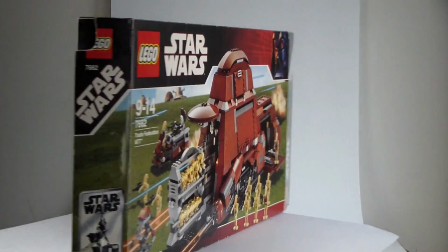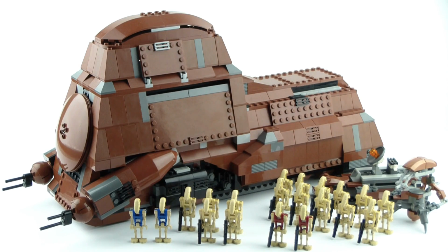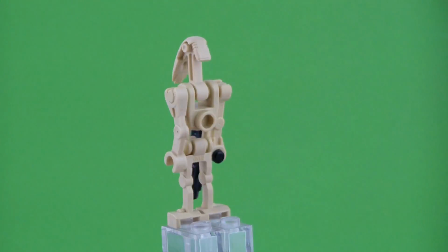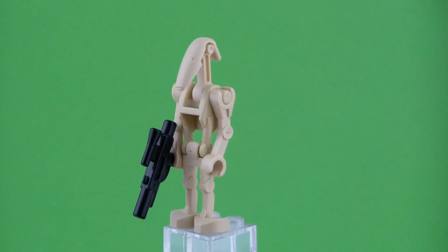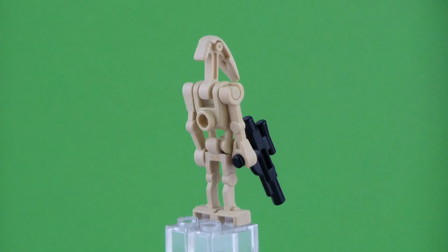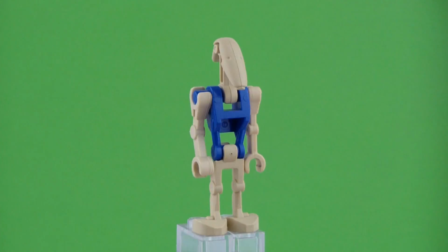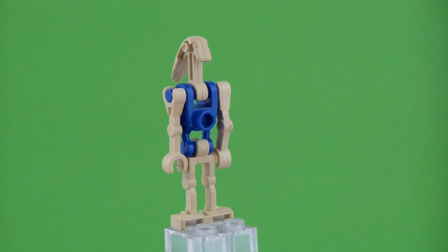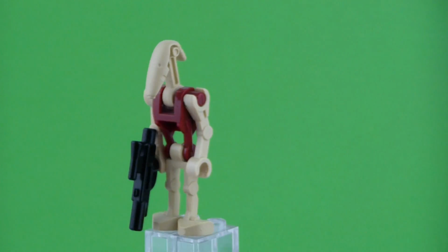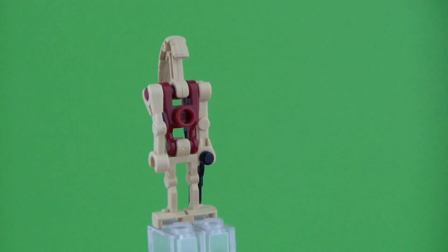It contains 21 minifigures. And here goes the minifigures: 16 regular battle droids, the regular battle droids that we've been having forever. 16 of those with both different arms, each armed with blasters. There are 2 pilot battle droids, which don't come with any weapons, but come with both twisted arms. And there are 2 exclusive security battle droids, which were recently released, but before they were exclusive.